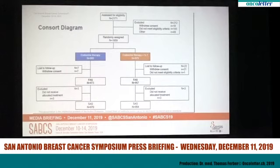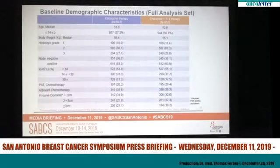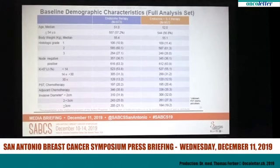This is a CONSORT diagram. 1969 patients were actually randomized. The full analysis set was 1930 altogether, so equally randomized. On the baseline demographics of these patients, on the right-hand side, plus S1, 957 patients were randomized. Age was 51. Premenopausal and postmenopausal, 50-50. Body weight, 55 kilogram on median.